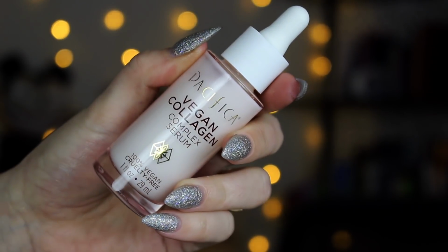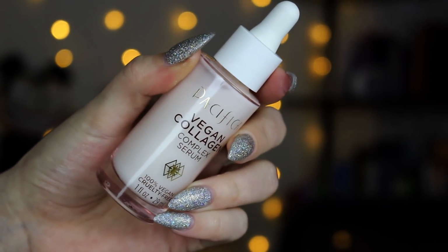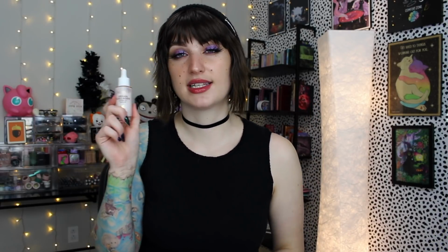This is the Vegan Collagen Complex Serum. I've actually used this in the past and I really liked it and I'm really happy to have it again. I've been using this most mornings and it just glides onto the skin. So lightweight, so lovely. It feels very moisturizing and nourishing. I really like this one.